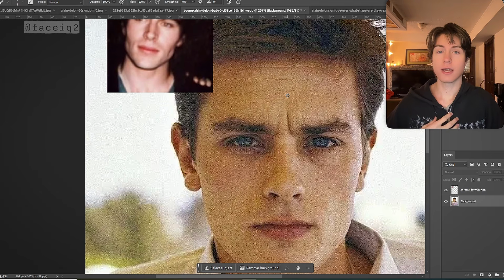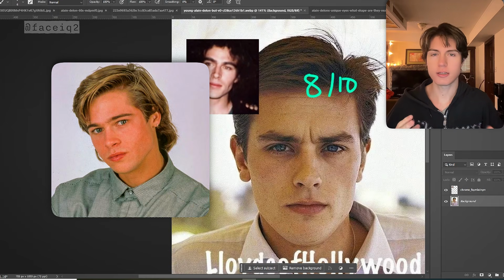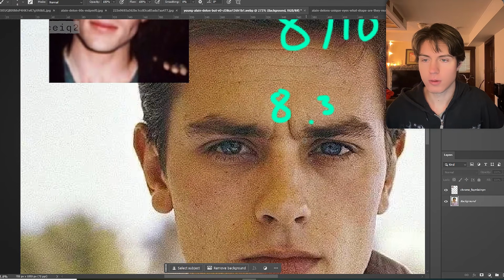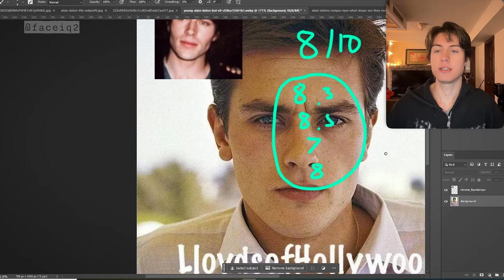So overall on my scale, don't get freaked out by the number. I have Delon at an 8 out of 10. And this is the same as Brad Pitt to kind of contextualize my rankings. Prime Brad Pitt, prime Alain Delon. And I think this is completely fair. This is what I would have put him at. Again, here's the breakdown. 8.3 harmony. I gave him an 8.5 in angularity. Okay. 7 in dimorphism and then an 8 in features. That's his breakdown. I see it as completely fair.